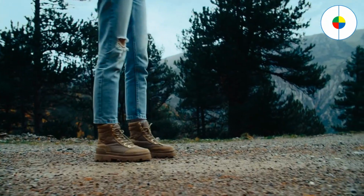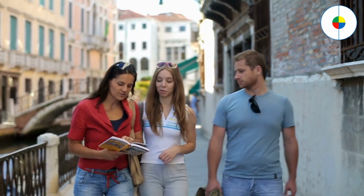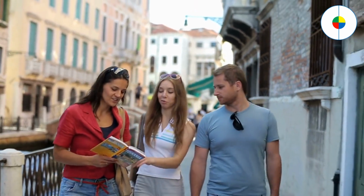Day 1. Start your trip off with a walking tour. Walking tours offer a unique look at the city that never sleeps from a local guide who can answer any and all of your questions.